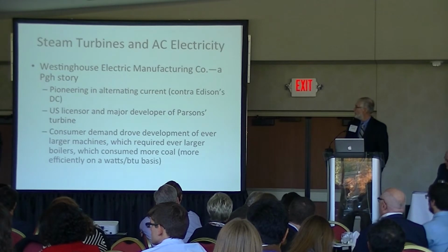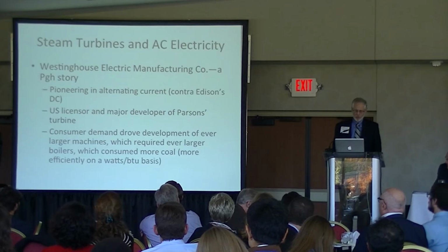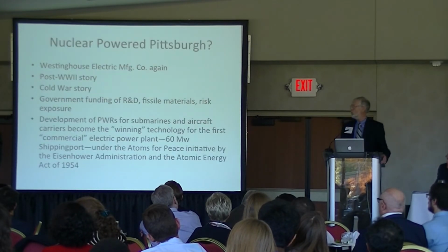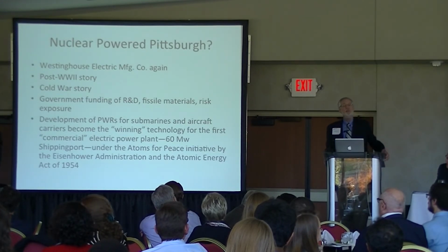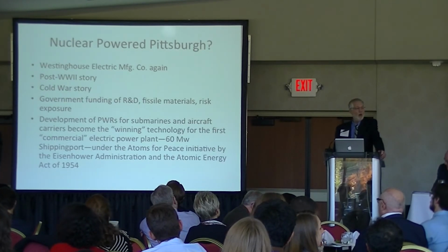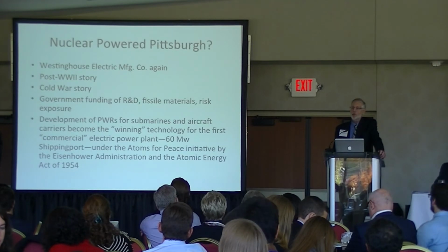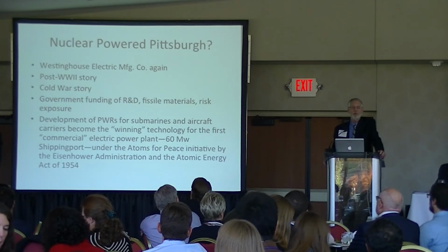I don't have time to talk about the role of George Westinghouse and Westinghouse Electric Manufacturing Company. It is a regional story, it's a technological story, it's an important story. It's driven by consumer demand, again, much of stuff that Severin Borenstein has talked about. That brings us, though, with Westinghouse to Pittsburgh and being a nuclear-powered region. That was once the vision in the early 1950s in Pittsburgh. That's because Westinghouse played a major role during the Cold War in the development of pressurized water reactors for the Navy, for the nuclear Navy.